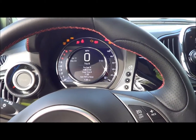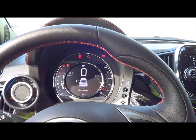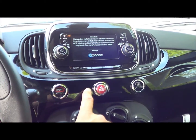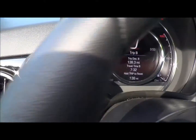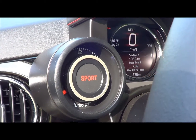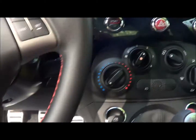Turn the ignition on. Nice big gauge cluster there, electronic gauge cluster, radio, controls, piano black dash, I love that. Nice turbo boost gauge there with Sport in the middle. I'll try to get that for you. Sport in the middle that turns on when it's in sport mode. And yeah, just a very nice place to be.